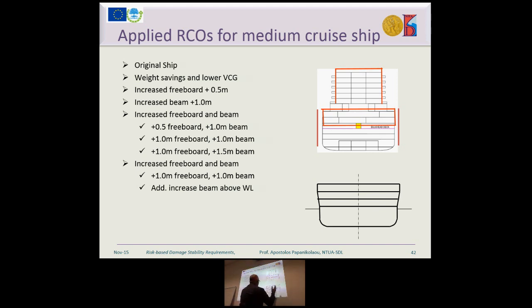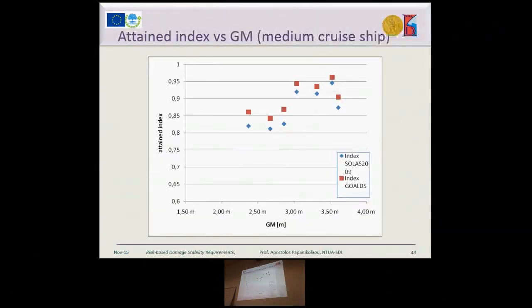This case is also some case that you increase the beam of the ship above water, and that means that when the ship comes after flooding into water, we have some increased buoyancy, some increased displacement for the part of the ship that is in still water above. And by that, this led to some increase of GM, and again, here you see, in some cases, attained index came to 0.95, 0.85, and the requirement was 0.75, as you remember, so it was something around here.